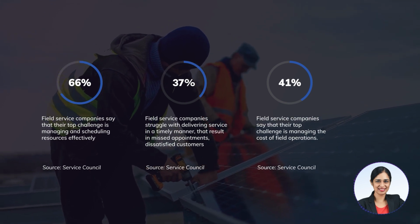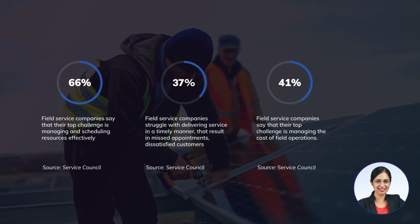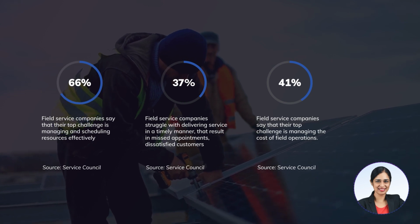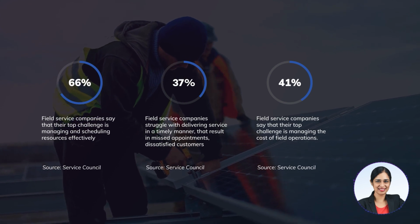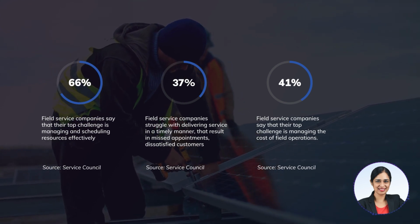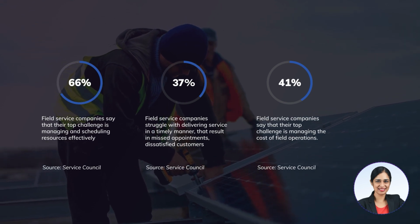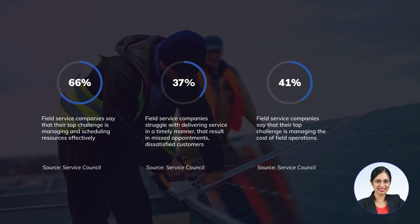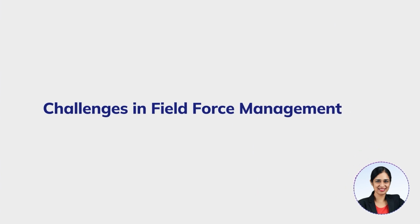In another report within the same segment, 41% of the field force companies said that their top challenge was in managing the cost of the field operations. And largely, these would be costs associated with running the mobile workforce, their fuel cost, vehicle maintenance, and labor cost. So all in all, these challenges can impact the company's profitability and competitiveness in the market. And that's why it's very important for field force companies to invest in solutions that can really help reduce costs and improve the customer experience.